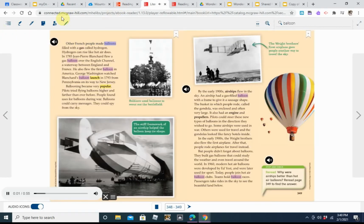Other French people made balloons filled with gas called hydrogen. Hydrogen can rise like hot air does. In 1785, Jean-Pierre Blanchard flew a gas balloon over the English Channel, a waterway between England and France. He also flew the first balloon in America. George Washington watched Blanchard's balloon launch in 1793 from Pennsylvania on its way to New Jersey.